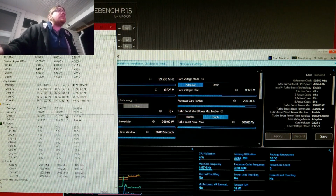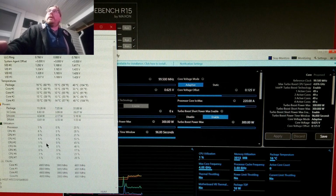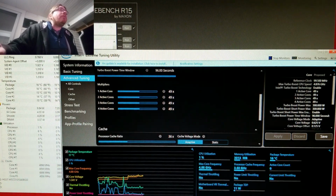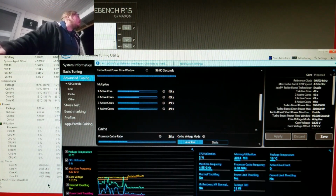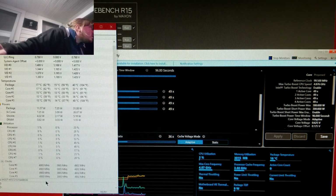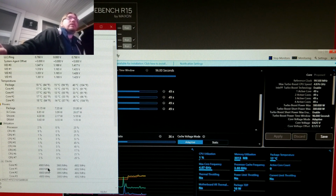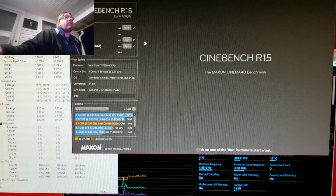Temps, we're okay. That was about 31 watts. We're really doing okay on temps here. And I think we got 4.9. We're at 4.9. Were we at 4.9? Yeah, we're at 4.9. I'm just trying to figure out if you can see it on the camera right here. That's really all I'm trying to do. Okay. So we're at 4.9.